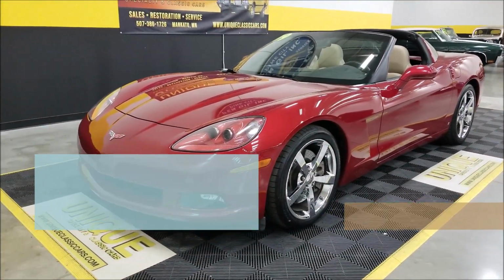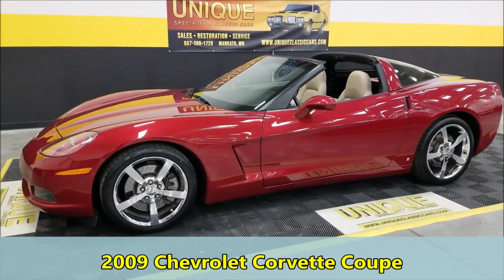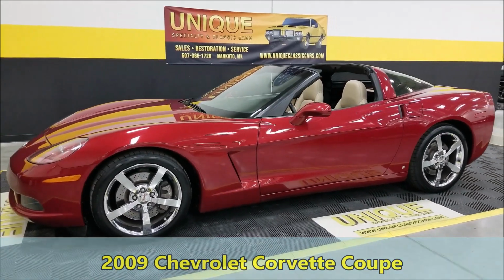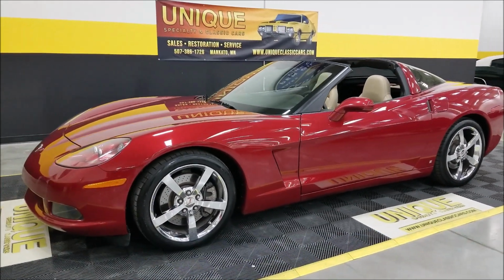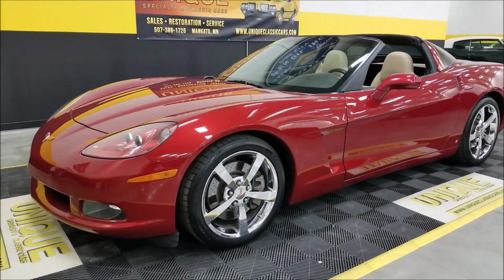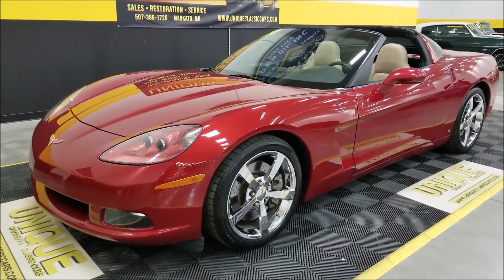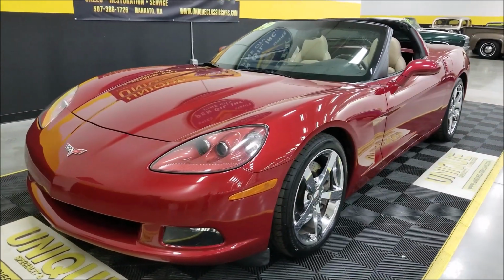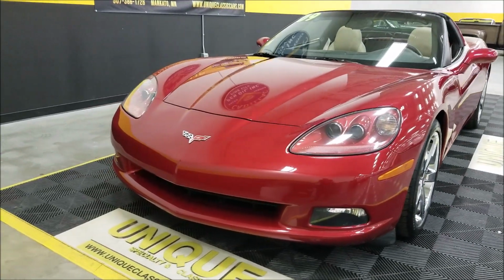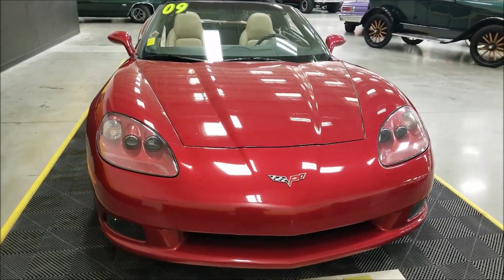Take a look at this 2009 Chevrolet Corvette Coupe. Removable top car. It does have the solid painted to match removable top. As you can also see, it has the forged chrome wheels it's riding on with practically new Continental ExtremeContact radials. Underneath the hood, of course, in the 2009s, LS3 powered. Underneath there, 400 horse engine.